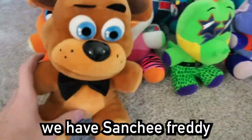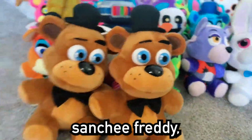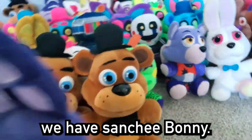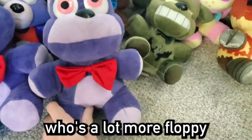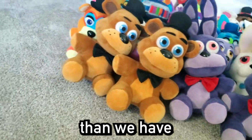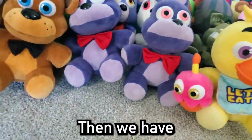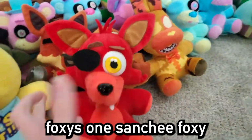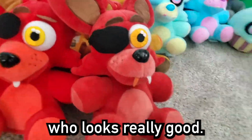So first of all, we have Sanshi Freddy. Next, we have a second Sanshi Freddy. Then we have Sanshi Bonnie. Next we have a second Sanshi Bonnie, who's a lot more floppy. Then we have Sanshi Chica, I'd say the rarest of the wave. She is very expensive. Then we have two different Sanshi Foxies. One Sanshi Foxy who looks really ugly, and one who looks really good.